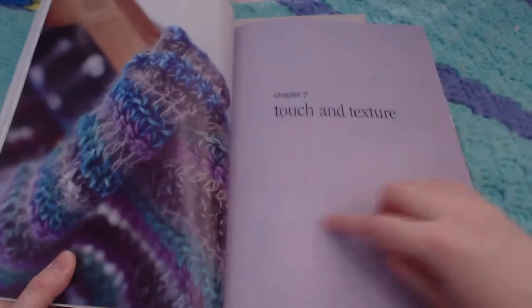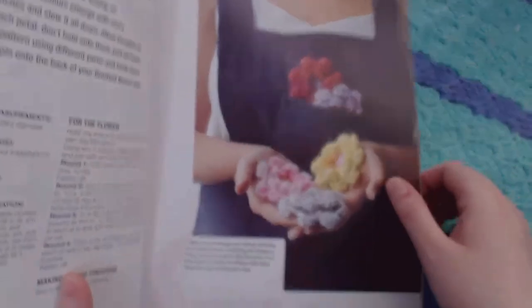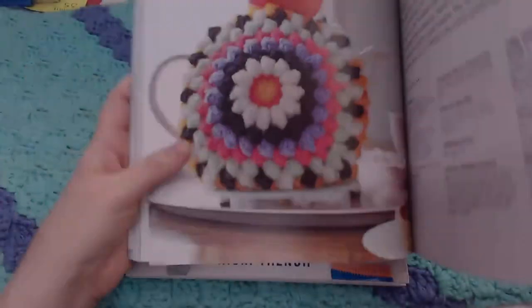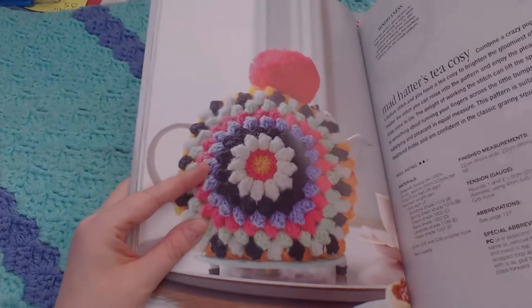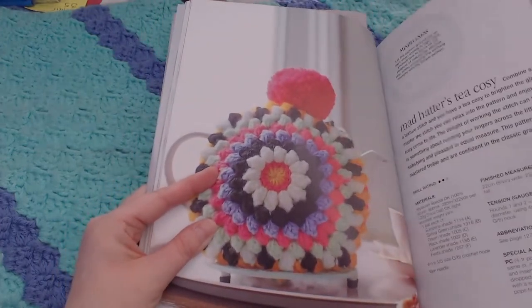Now we're on to the next section, which is A Touch and Texture. Now this little pattern here is called the Drifting Thoughts Corsage. Then we have a Mad Hatter's Tea Cozy. Now if that isn't something Nanny's hat used to have, I don't know what is. I know my granny had one.